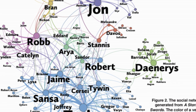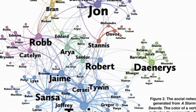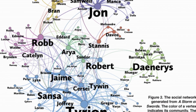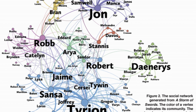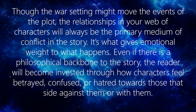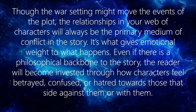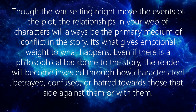Consider actually mapping out your characters and their relationships, as well as how they change throughout the story. This will give you a grounded and clear source of conflict that feels a lot more personal than these abstract ideas will. The reason that I say that this is the most important type of tension in Civil War stories is that though the war setting might move the events of the plot, the relationships in this web of characters you have will always be the primary medium of conflict in the story.